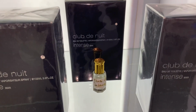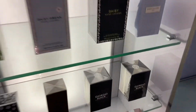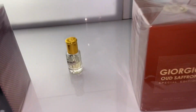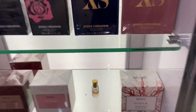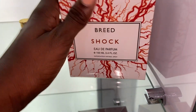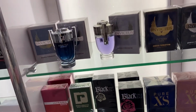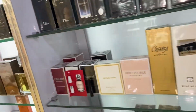So I got this one, Club D, whatever. Then I got this one. Well, not the black. Okay, this is what I got. Actually, this one. Yes. Then I got this one as well. Short braid. Then so this cocoa tina is 150.